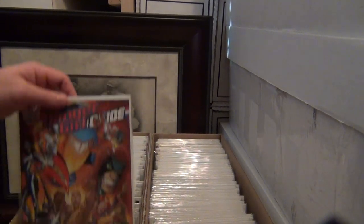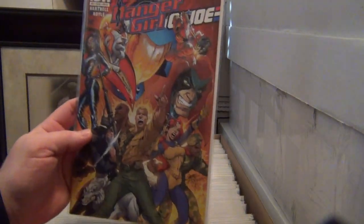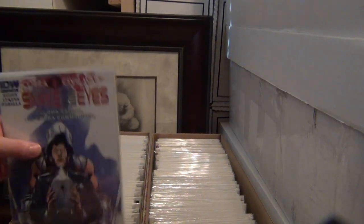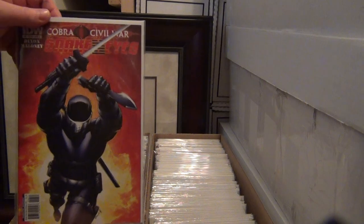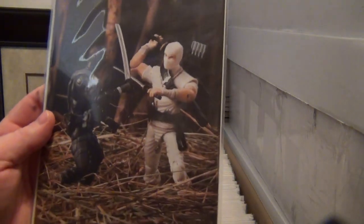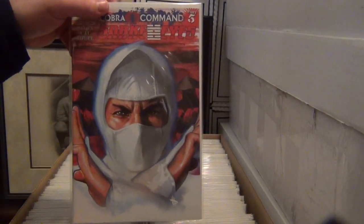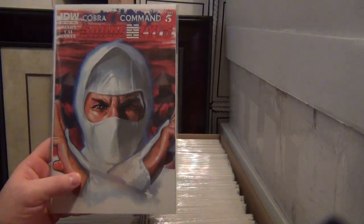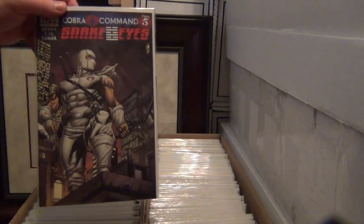But me being a Joe fan, Danger Girl, J. Scott Campbell covers, had some of those, so I picked up those. So you got Cobra Civil War, Snake Eyes. There's cover 1A. These actually have some really great looking covers. Big Snake Eyes fan, Storm Shadow fan. I like this one right here. Very nice. Like that. Kind of reminds me of some of those early 80s ninja movies, like Revenge of the Ninja and all those. That's a good looking cover too.